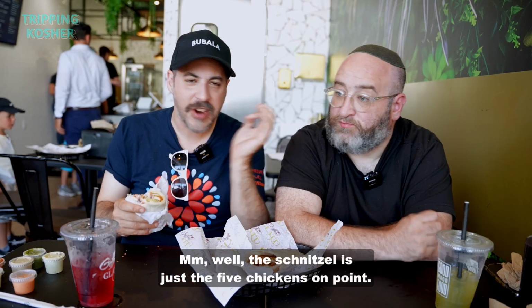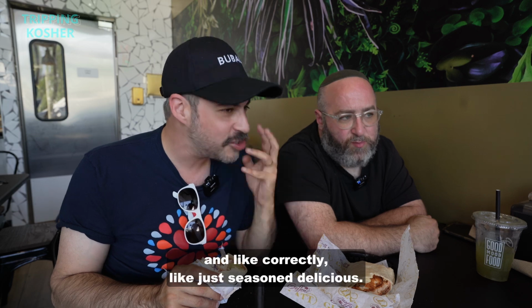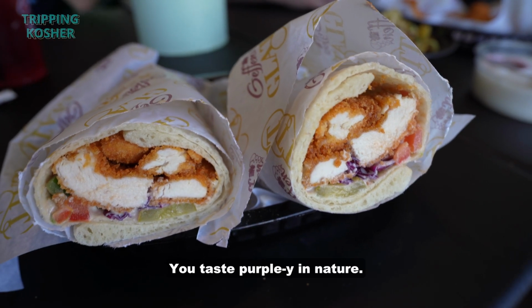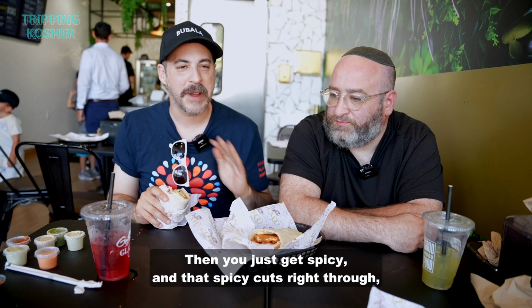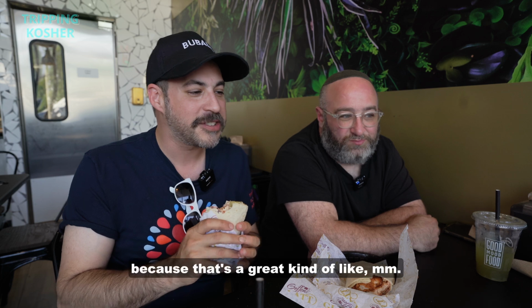The schnitzel, the fried chicken, is on point. It's moist and juicy and crispy and correctly seasoned, delicious. The cabbage is really a great, louder kind of cabbage. It tastes purplier in nature. Then you get spicy, and the spicy cuts right through, and you're like, you know what? I'm gonna take another bite, because that's great.